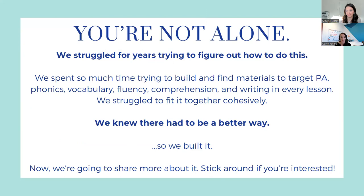Again, you're not alone. We struggled for years figuring out how to do this, doing exactly that, piecemealing all of the different pieces together to try and hit on everything. Spent a ton of time trying to find the PA activities, the phonics activities, the vocabulary, the fluency, the comprehension, the writing. And again, then trying to figure out what do we do to make this have a through line so that it does not feel like we're just doing a bunch of random different activities. Truly, we knew that there had to be a better way to do this. And so painstakingly, we built the solution.